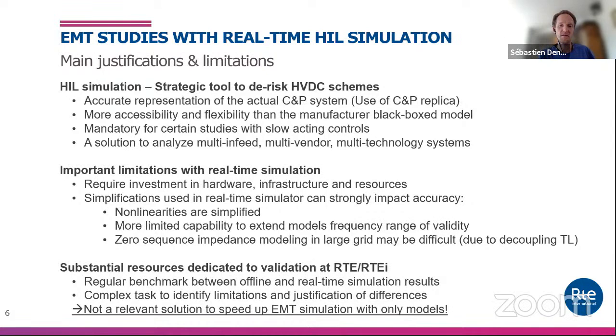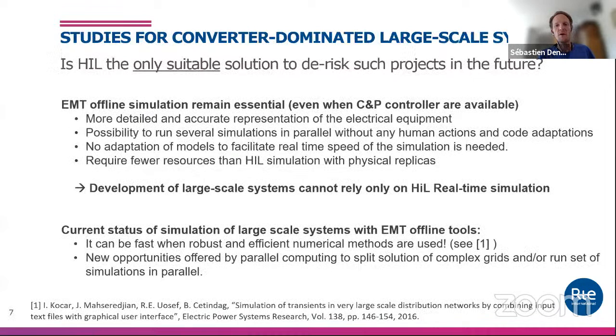So it's clearly not a relevant solution if no hardware is connected to the simulator. And we think it's nonsense to use real-time simulation without any hardware, for instance with only control and protection models, just with the objective to speed up the EMT simulation. So there are more and more initiatives that promote the use of real-time simulation to analyze the development of converter-dominated large-scale systems. And then we can raise the question whether this is the only suitable solution to de-risk such projects.